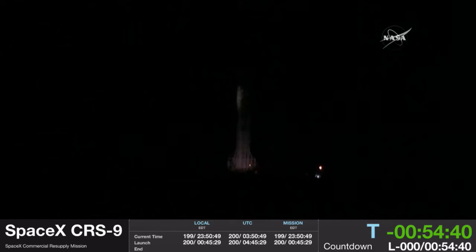This is Falcon Launch Control, and with a very good weather forecast from Launch Weather Officer Mike McAleenan. No violations for range safety or weather. Everything is looking real good for a liftoff tonight. At this time, we will hand over to my colleague George of the SpaceX CRS-9 Falcon 9 launch.